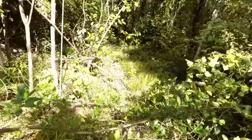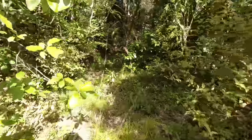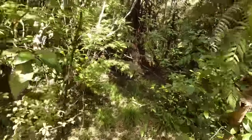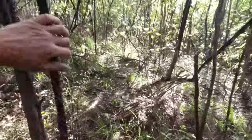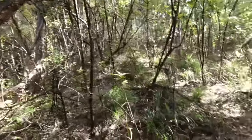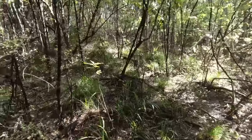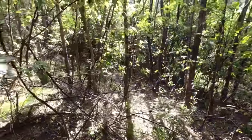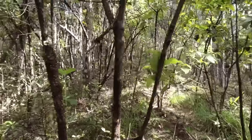It's about 2 kilometers up this track and apparently it's parked up near the top of the ridge, so we'll head up there and have a look at it and see what sort of state it's in. The track seems to have disappeared, but I know roughly where it is, so I'll just walk up this ridge here and see where that comes out. I'll put the drone up and figure out the best way through here.